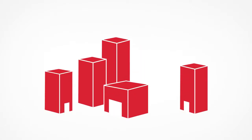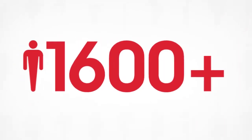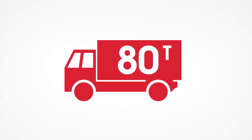Today's offices still run on paper. On average, every office employee uses about 10,000 sheets of paper per year. Our client has 1,600 employees in Bahrain itself. That's about 16 million sheets, or 80 tons of paper used per year.